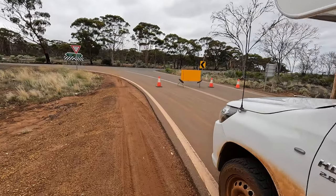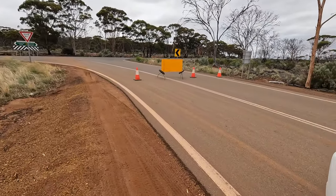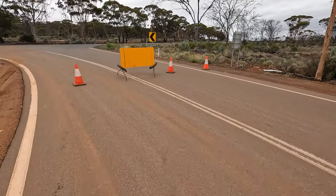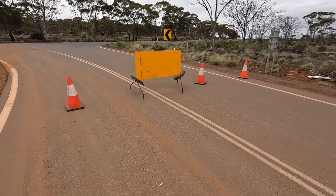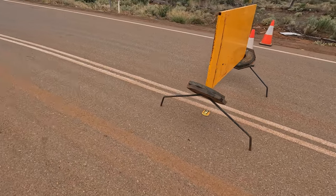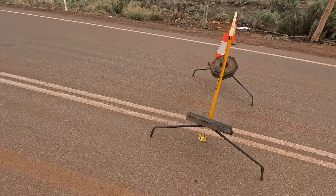So we've just come to the end of the road, and it looks like they've closed the road off, which is understandable given the rain. It's just hopeless at the moment. But we'll just take the witch's hat out of the way. Oops.